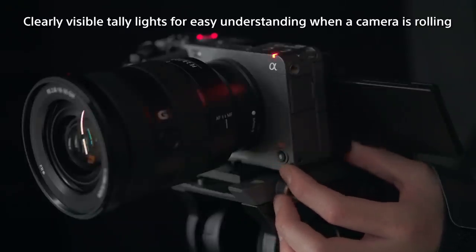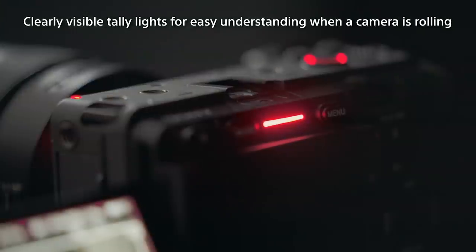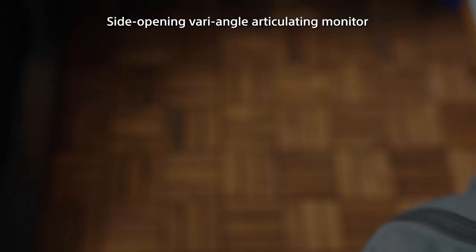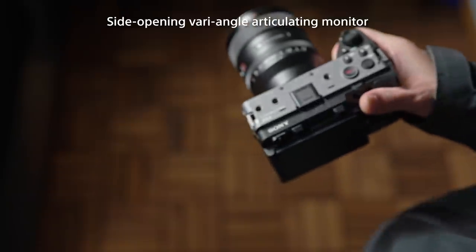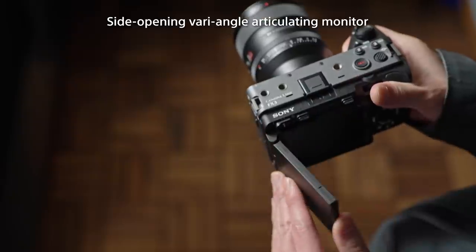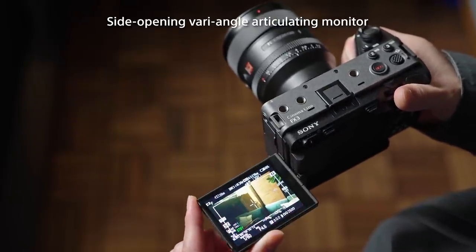Tally lights are positioned on the front, top, and back of the camera, so that the videographer and talent can tell at a glance when a camera is rolling. A side-opening vari-angle LCD monitor can be viewed from any angle, even when mounted on a gimbal, and is touch-sensitive for intuitive operation.